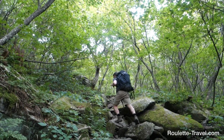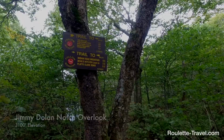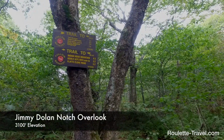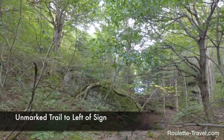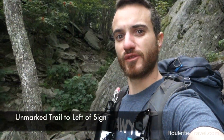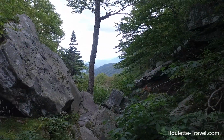Well, it's definitely getting much steeper. Just came up a section of nice little rocky scramble and gained in altitude quickly. It's turned into a good one. We followed it through this little ravine area to come out and get one of the first views out into the Catskills Park.